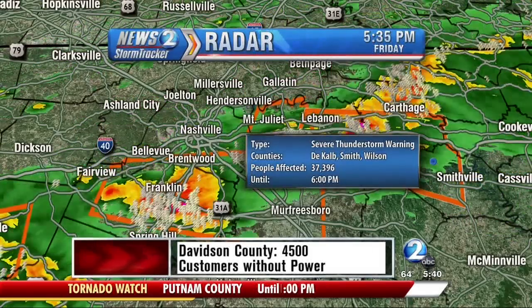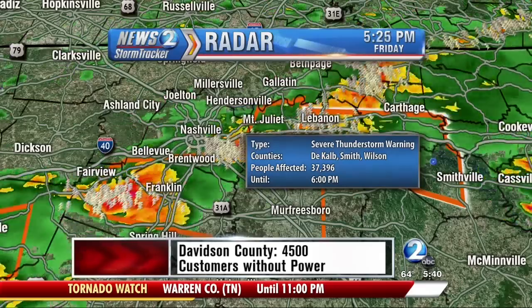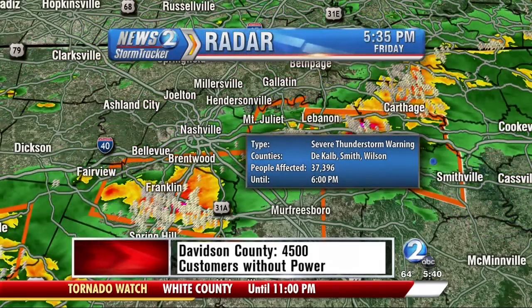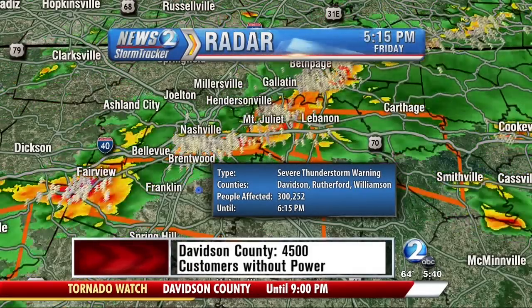Right now we're getting word, you can see at the bottom of your screen there, Davidson County, 4,500 people without power right now. Not surprising. We've had some reports of trees down and power lines down. So I'm sure that'll be restored fairly quickly, but best not to go anywhere near any of these down power lines if they are in your area. So we'll watch these individual cells.